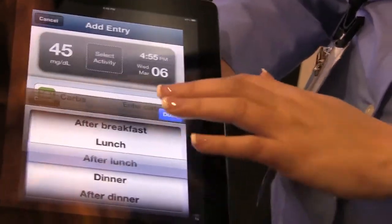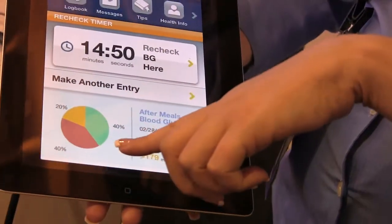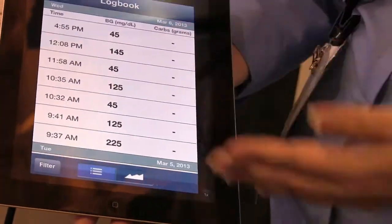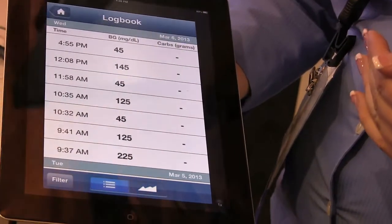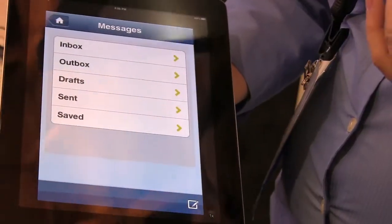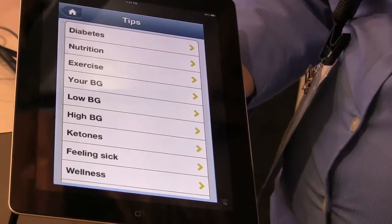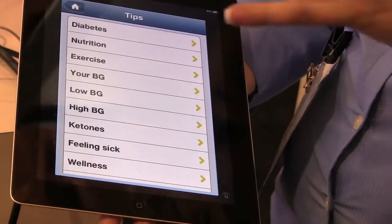Go ahead and continue. This is an after lunch reading, and there's my recheck timer. You can see here at the bottom we have a chart showing kind of how we're doing for before and after meals, and are we in range or out of range in our targets. We have a logbook so that way we can see exactly what we've entered and how we're doing. All of this information is fed to the nurse case managers at the insurance company or the disease management company. I can message back and forth with my case manager. I also have a tips section which gives me helpful hints and tips within my patient portal on the web. It's much more blown out, gives me all kinds of information. My case manager also has that same information and can send me links to it.